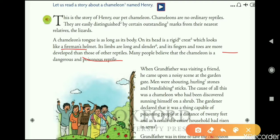So here the characteristics of chameleons are told, and many people believe that the chameleon is a dangerous and poisonous reptile. Okay, so many people believe that it is a very dangerous and very poisonous reptile. So in this story, we will find out what it is.